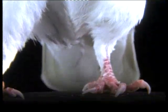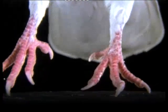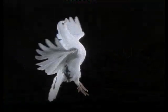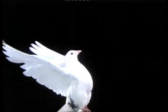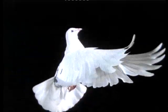First of all, the pigeon jumps up in the air. It then raises its wings at the moment its feet leave the ground and pushes the air behind it with all its strength. It then leans slightly forward. It has now risen high enough in the air to be able to move forward.